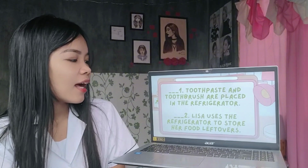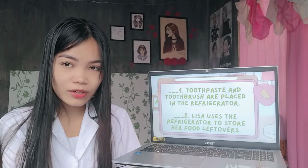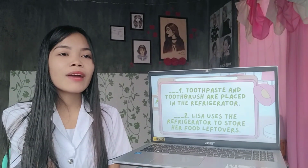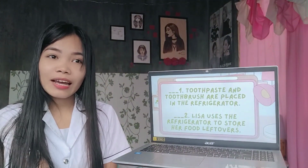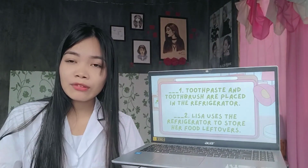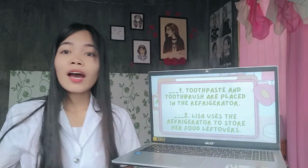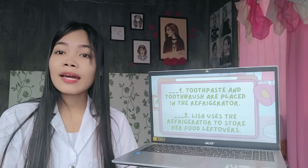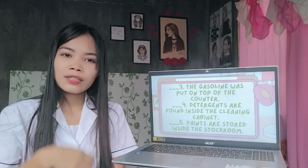Okay, so next, who wants to answer? Yes, John. Lisa uses the refrigerator to store her food leftovers. So, John, is it check or cross? Check. Yes, it is correct. So you can store your food leftovers inside the refrigerator so they will last longer. But remember that if you store your foods inside the refrigerator, you should keep them tightly sealed to prevent contamination.